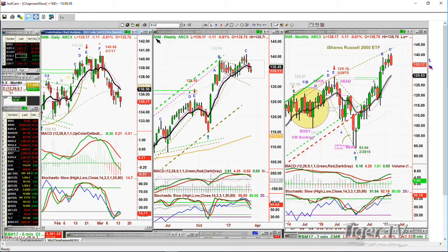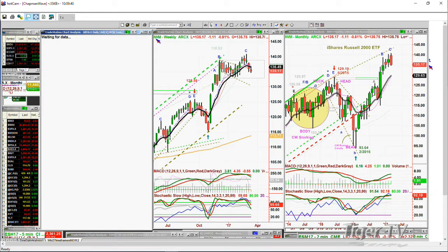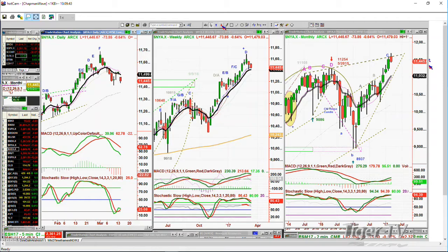Quickly, the NYA. I want to say quickly because no one actually trades the New York Stock Exchange. Made a peak F back on the 1st. Pulled back ever since. Peak D in the weekly chart. Still leg C in the monthly, and that's still a very good sign.